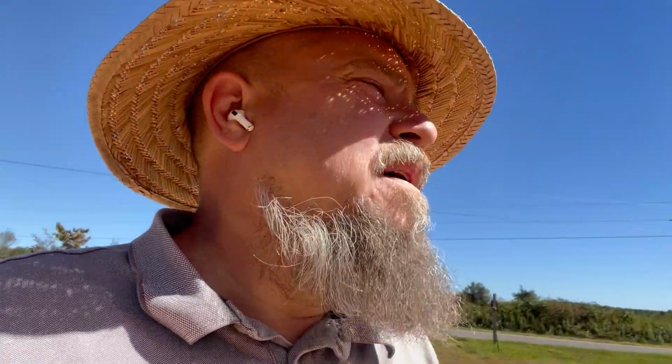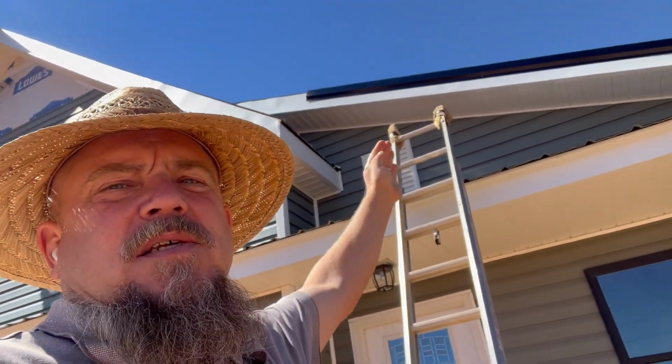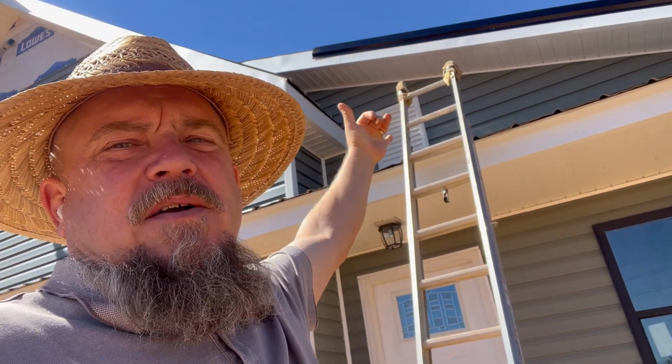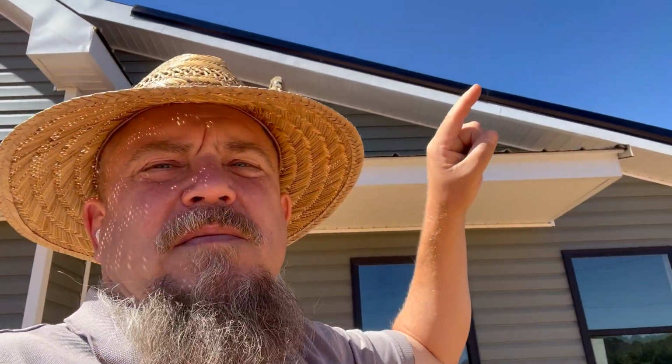I've ordered a special attachment to the ladder. It'll attach to the top of the ladder, and it'll spread out on each side of the ladder to pull the ladder about a foot off the building, and that's going to help me to be able to stand up straight and reach the top edge of this roof to put on this same molding that I've got on here. So that's where we stand right now.